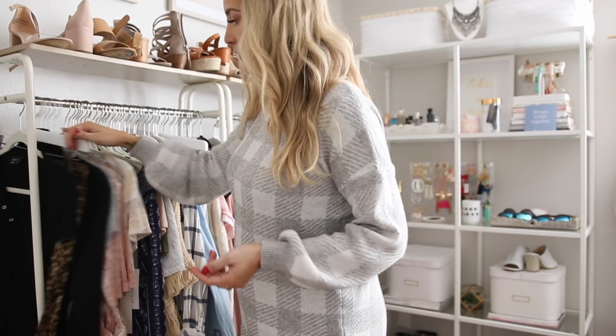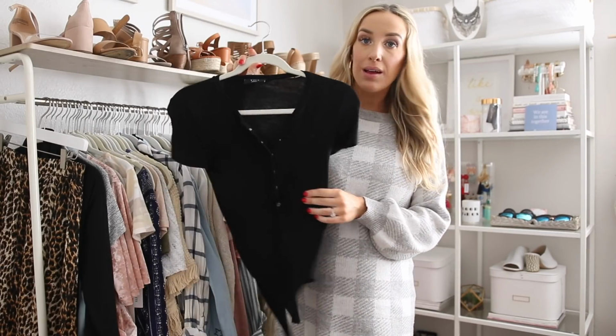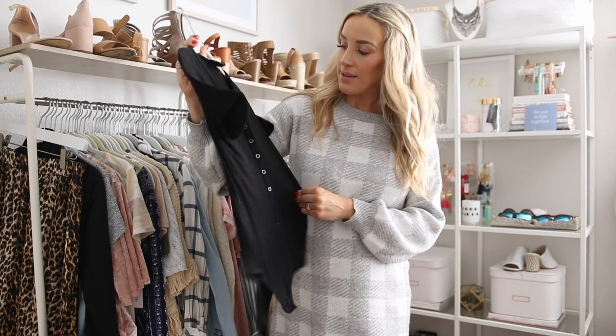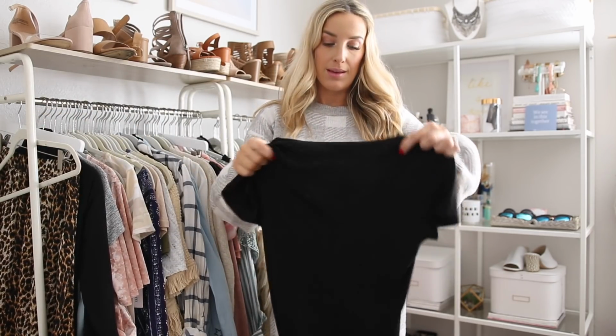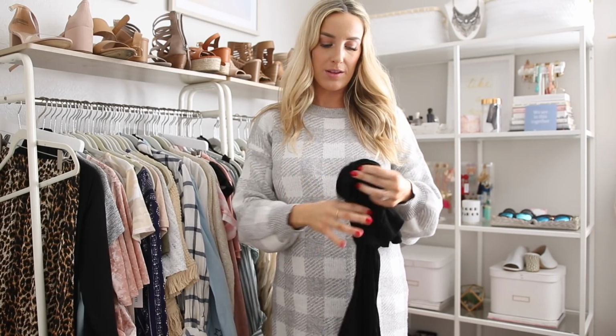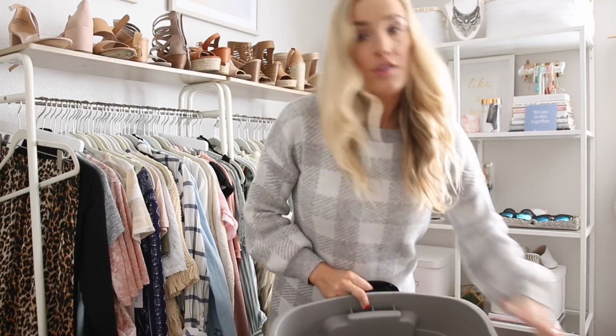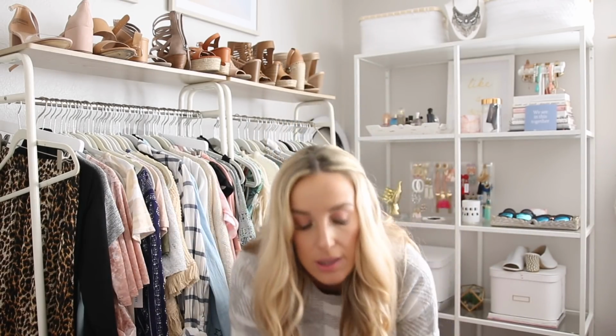So like this little number, for example, super cute, and I love this bodysuit, and I don't even know if I got a chance to wear this one before I got pregnant again, but it is not going to fit me anytime soon. As much as I would love to wear this over a bump, I think I will be saving this one for after baby, so I can just pack that away for now. So now I'm using that exact same gray bin, and I'm just gonna put all these clothes right back in there. That way it can just go into our garage and be ready for our move.